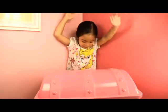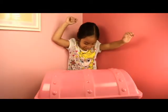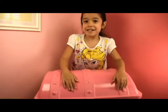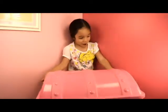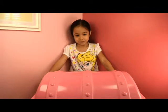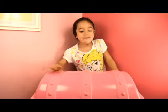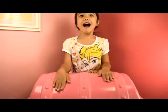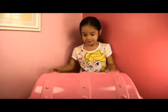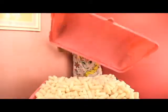What have you got there? It's a treasure chest. A treasure chest? What kind of treasure chest? A surprise one. Whoa, that's cool. What do you think's inside? I don't know. Do you want to find out? Uh-huh. All right, well, let's get that lid off there and find out what's inside.